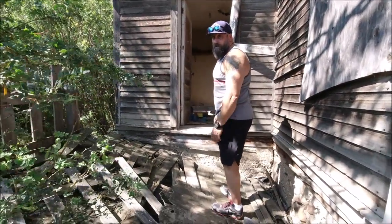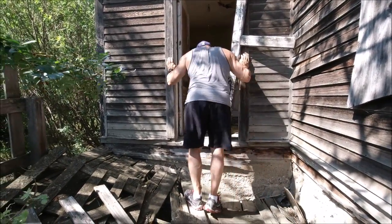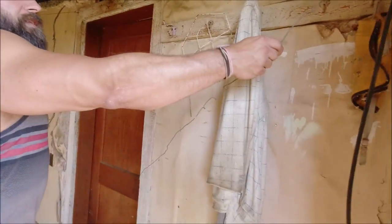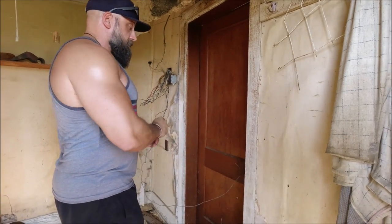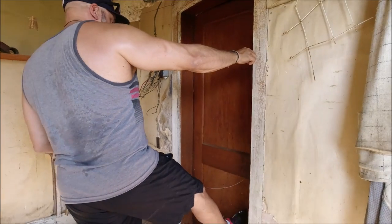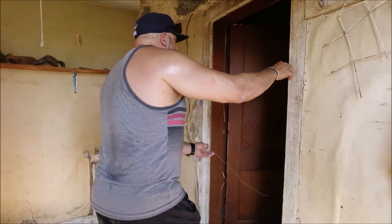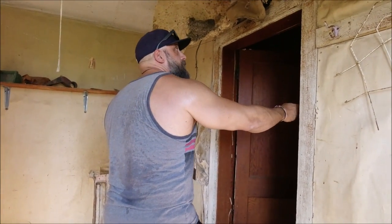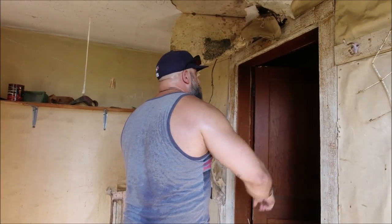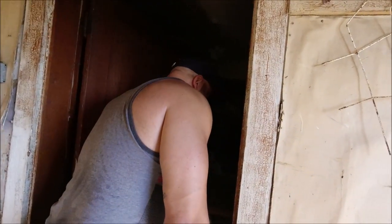Alright, let's do this. Does it look safe? No. Here we go. Cool. So we just got the first door open. Now they put something up to hold the door shut, so here we go. This house is probably from 1905 and very nice. Like you can just tell by the wood. This is not like a poor farmer's house. This was a rich person's house 100 years ago for sure.